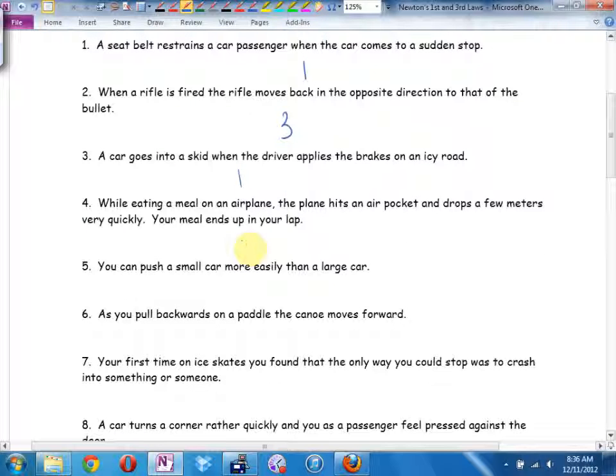When eating a meal on an airplane, the plane hits an air pocket and drops a few meters very quickly. Your meal ends up in your lap. Yeah, the meal wants to stay where it is. I told you the story of my car accident with the ashtray full of change.